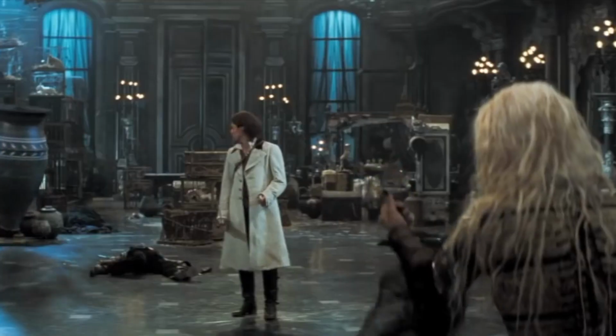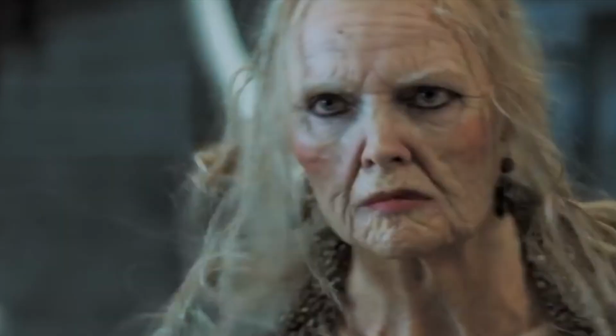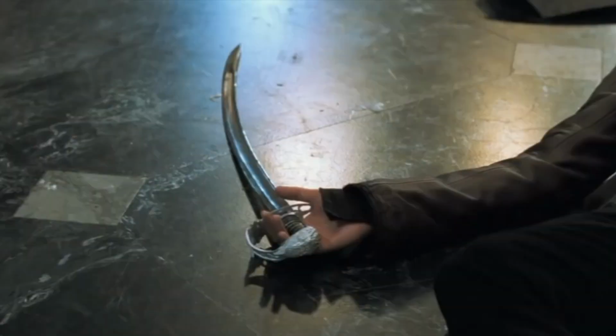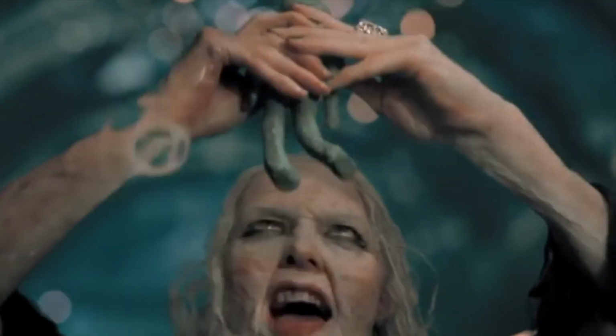And she uses telekinesis to teleport any object, no matter how large. She can withstand lightning strikes, unlike her counterpart, the Queen Witch in The Last Witch Hunter. And she's able to use voodoo to animate a dead person to attack.